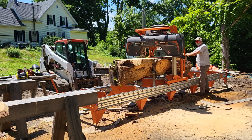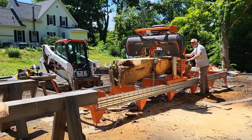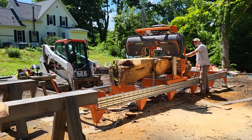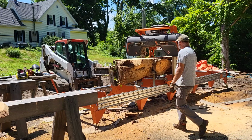And it would be clear. Might have to trim that. It would be clear from the other side because it tapers. But it's definitely not clear right now. I want to pause you guys one second. I'm going to get my saw out.